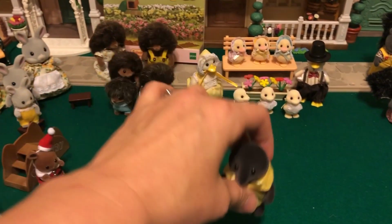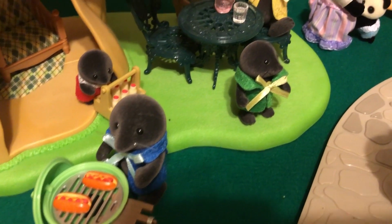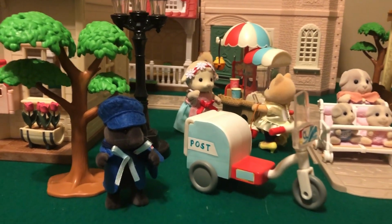And here is Mother Heidi McBurrows. So adorable. Look at that bright yellow. She is just fabulous. So that is a look at the amazing mole family.